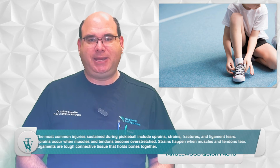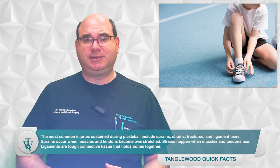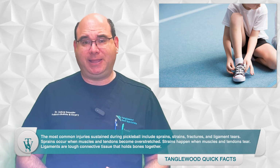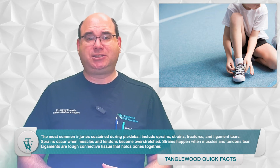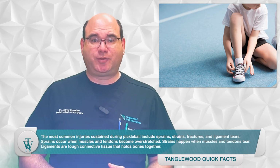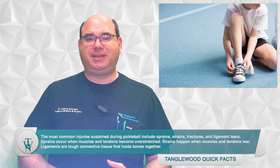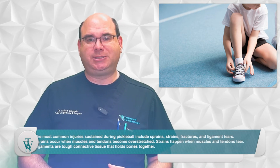The most common injuries sustained during pickleball include sprains, strains, fractures, and ligament tears. Sprains occur when muscles and tendons become overstretched. Strains happen when muscles and tendons tear. Ligaments are tough connective tissue that hold bones together. They can be torn when players land improperly or fall onto their feet.